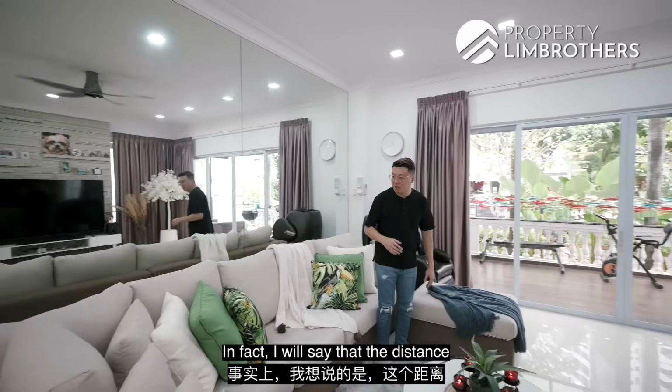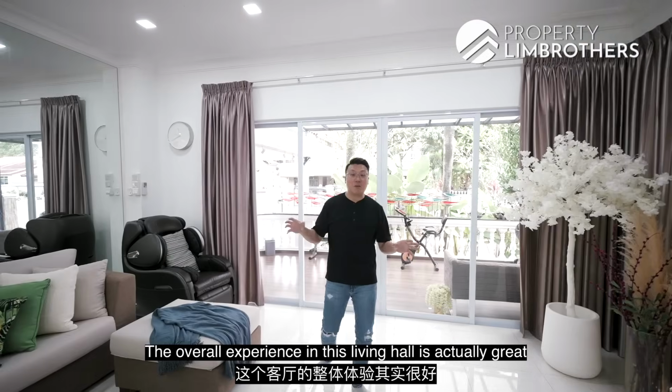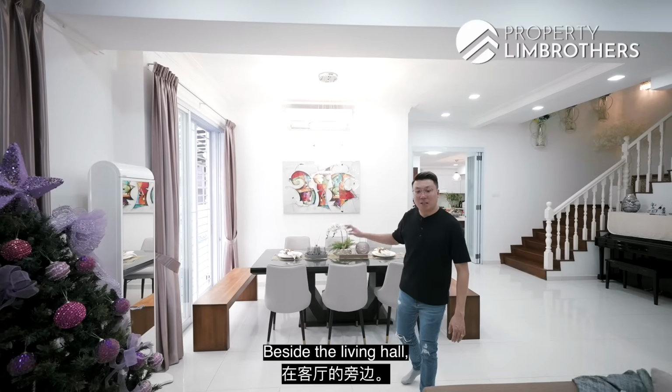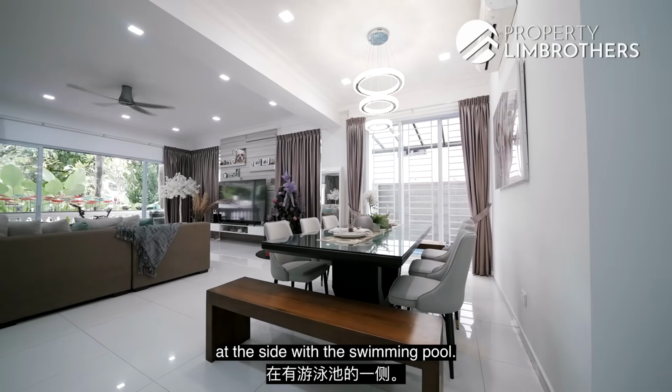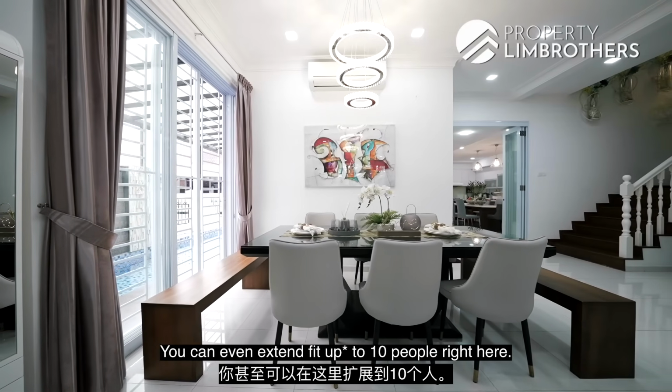In fact, I would say that the distance between the sofa and the TV is a very good distance. The overall experience in this living hall is great for your families to hold a family gathering right here. Beside the living hall, this will be your dining area. As you can see, the dining area is flanked at the side by a swimming pool. Currently, it seats 8 people very comfortably. You can even extend to 10 people right here.